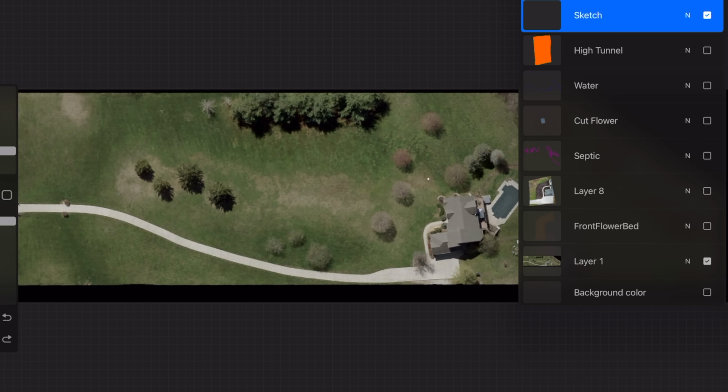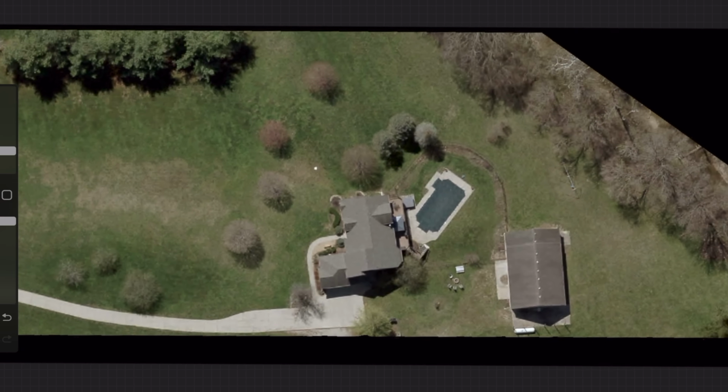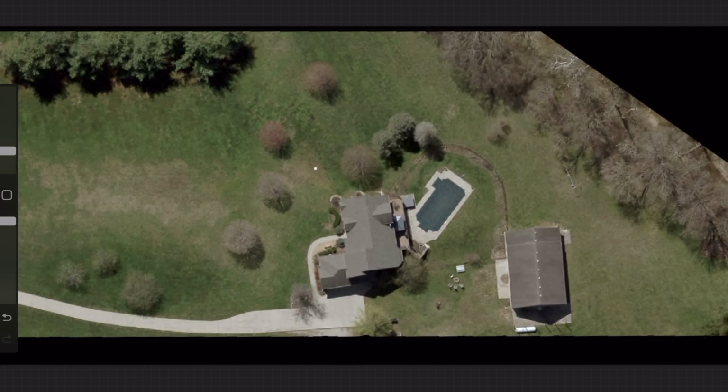So we've got the front flower bed. This satellite image is from earlier, before we owned this property, from Google, basically. I did not take the drone up and get overhead footage because I kind of wanted you to see what it looked like as we got it.